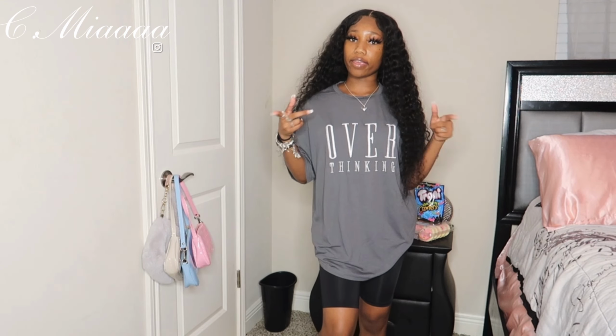Just doing nothing, it looks like a dress. That's something I would go sleep in. This is how I'm gonna wear it, with jeans or probably some shorts. Biker shorts would be cute with it. Something simple, something for a chill day. So yeah, that's this.